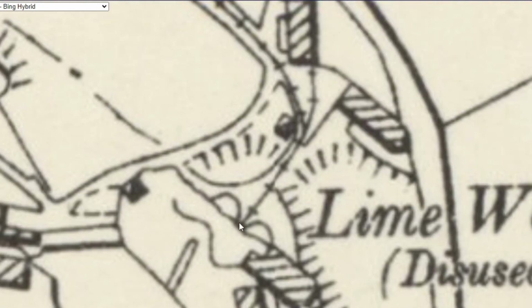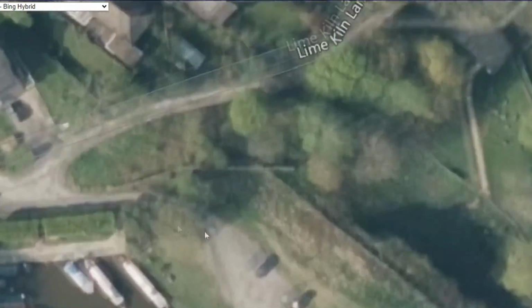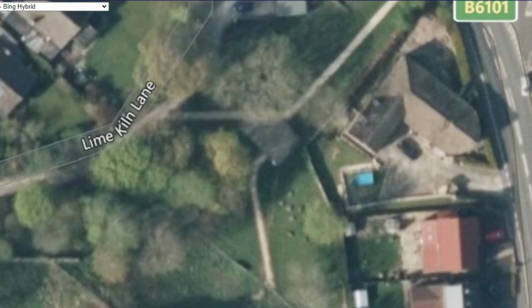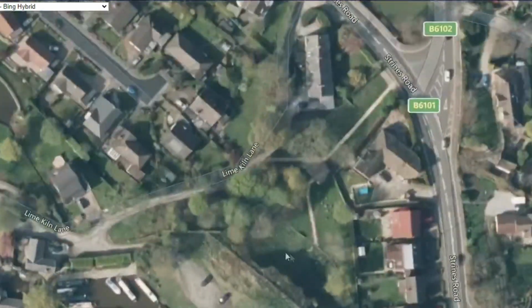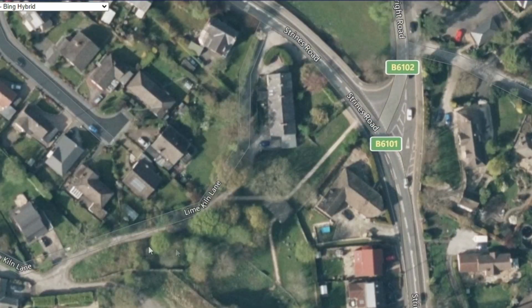And you can see the distinctive shape of the lime kilns here. If you fade through to the modern map, you can see you've got this sheer drop off for the lime kilns here, and you've got another one here, where I stand in a minute and talk about the lime kilns. And yeah, this is the last place where the tramway was around, and basically this is where I stand in the next part of the video.